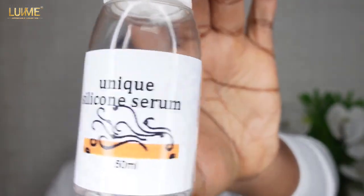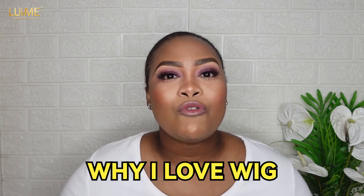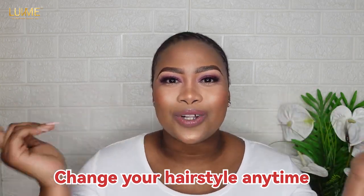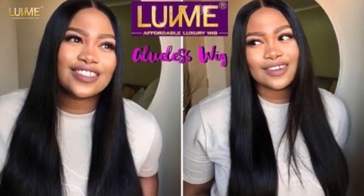So this is it. So guys, as you all know, I'm a wig girl. I've been saying this, I've been a wig girl for a very long time. So the reason why I love wearing wigs as a protective hairstyle is because you can actually change your hairstyle anytime, you know what I mean, without affecting your natural hair. You can wear a curly wig today, tomorrow you can just change and wear a straight wig. Literally you can wear any wig that you want.